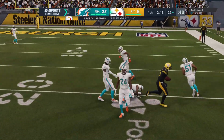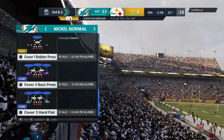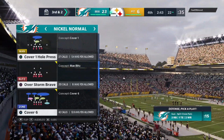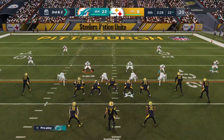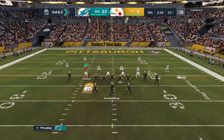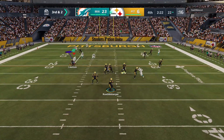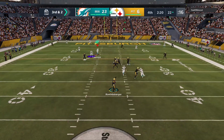Open man right side is Smith-Schuster, complete. That'll leave them with a 3rd and 2 coming up. They got 8 yards there. That's a gain of 8. The goal for any offense versus his own defense, find the holes where guys are available and put the ball on the receiver before any defender can step up and fill it. They did it well there.